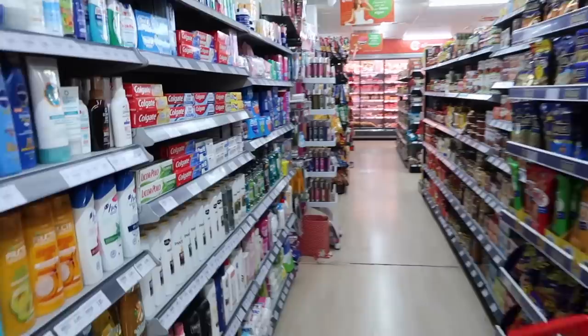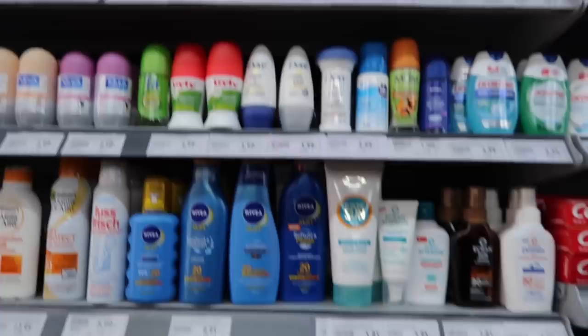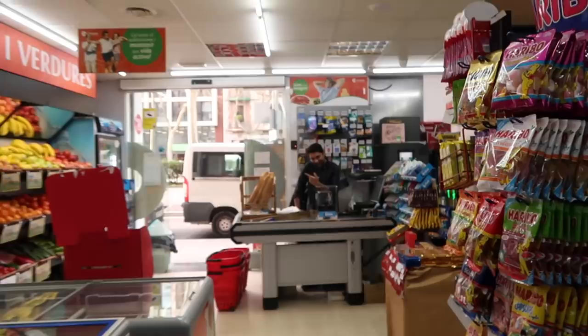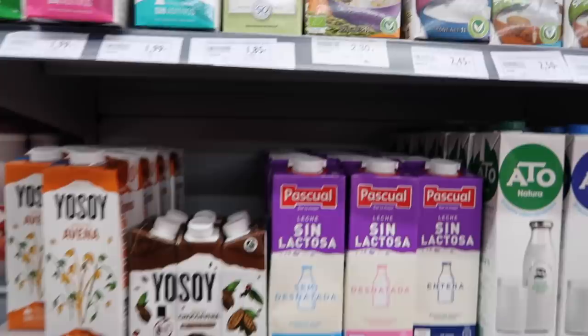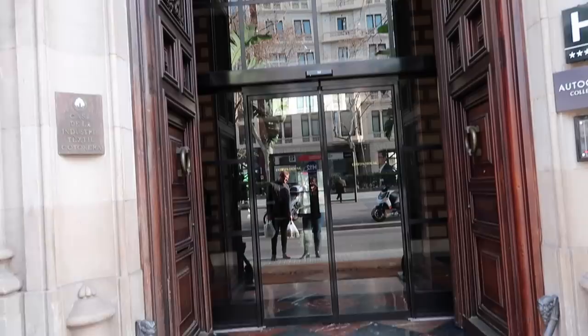This is our first supermarket shop in Spain. Our two passions, Asian food and supermarkets. It's different. Okay, probably. This is a very friendly shopkeeper. They have so many options for milk. There's soy milk, rice milk, coconut, almond. Step forward.